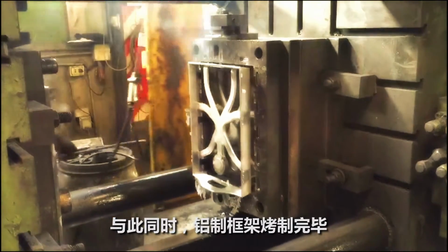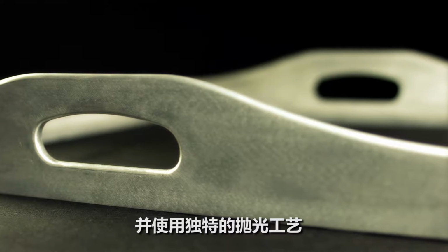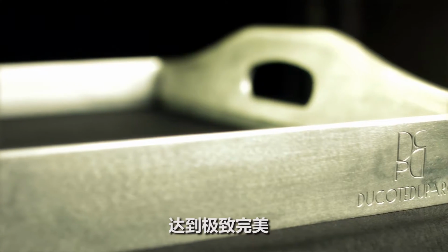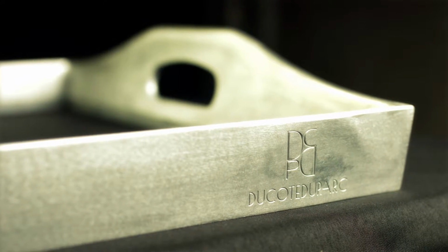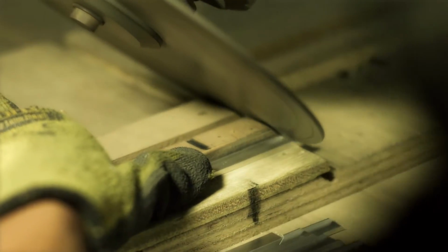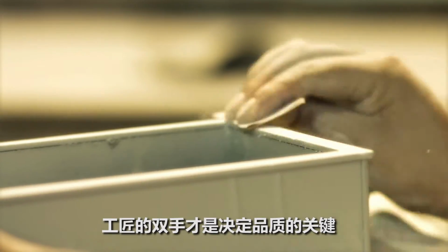In the meanwhile, aluminum structures come out from the fire, following its own finish process, reaching an outstanding perfection. Ancient and modern tools are not enough. The human hand is the most important instrument to achieve it.